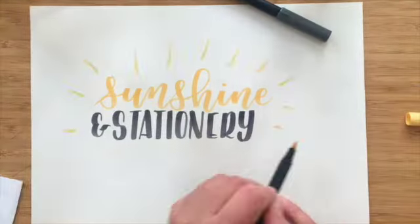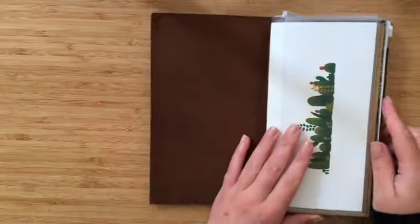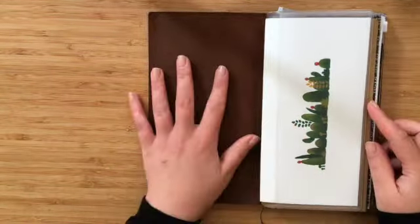Guys, it's been a while since I've done a traveler's notebook video, so I thought I would do a junk journaling video. First, I have reorganized some of my notebooks. This brown traveler's notebook currently houses only my junk journal. I do have my zip pocket in here, but there's nothing in it right now because I've been in flux and changing things around.